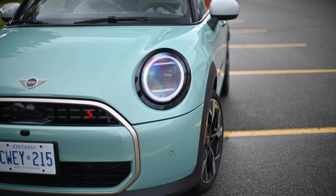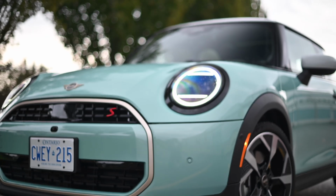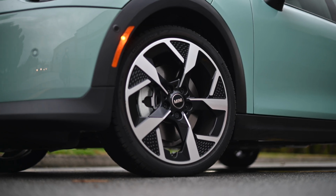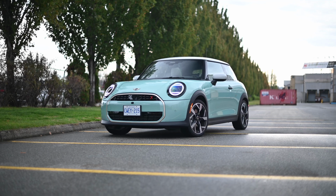Overall, the S-Spec here is under 50,000 Canadian dollars. For the base Cooper S, you're looking at just under 40,000 Canadian. No, it's not going to be the best bang for a buck type vehicle. This is a Mini experience. This is BMW engineering too, right? So you're going to be paying a little bit for it.